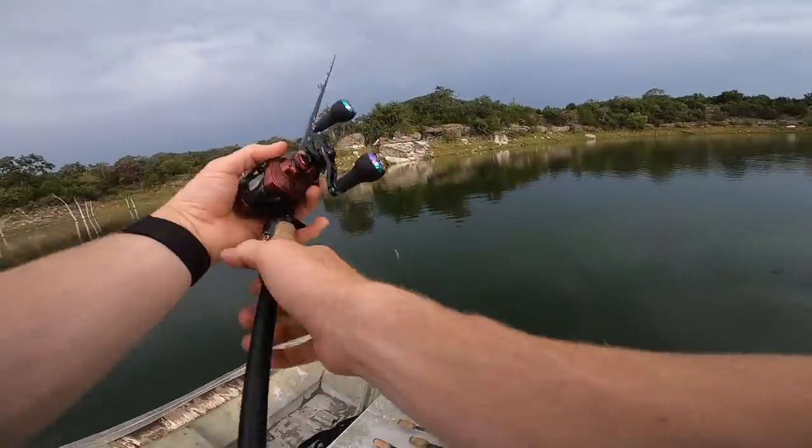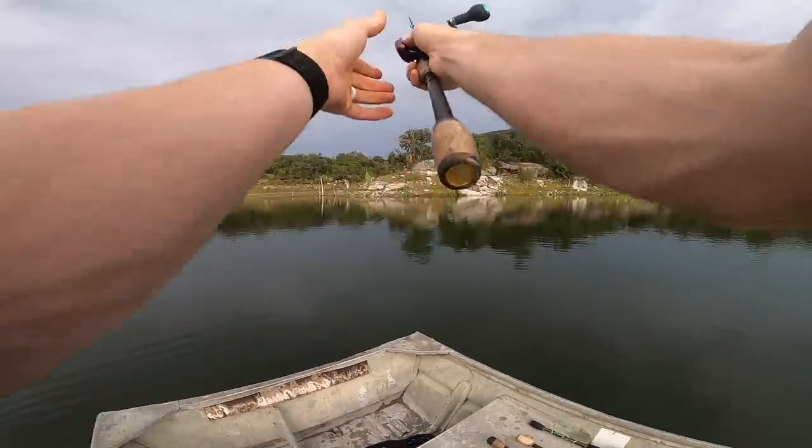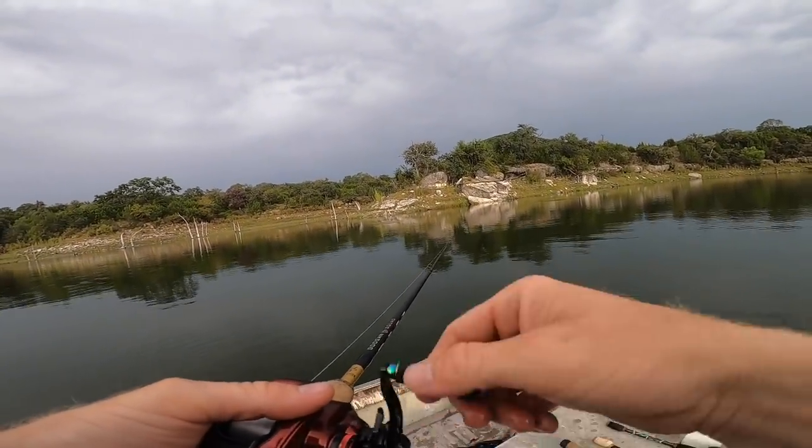Maybe they'll hit the cranks off the point right here. Devin is throwing the saucy swimmers, so maybe we can get a little bit more of a reaction bite. Get a couple little ones to eat it and then fire up a big one. That's the goal right there.